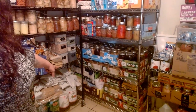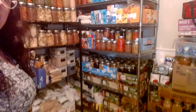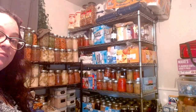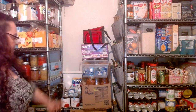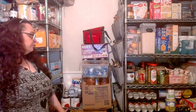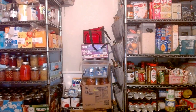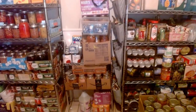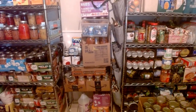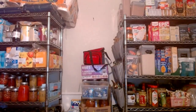Okay, and I've got about 100 pounds of sugar and about 20 pounds of pink Himalayan salt as well. Okay, so here, this is just a smaller little shelving unit that I have here with some coffee, some more pressure canned goods, and a case of peanut butter and some like tuna fish and stuff like that.